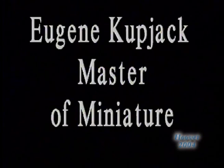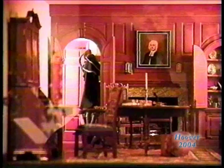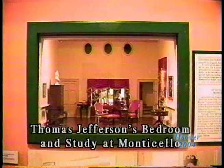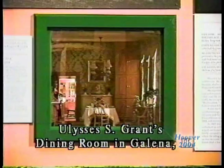And last but not least, we return to the world of miniatures. Eugene Kupjack was widely regarded as a pioneer and leading artist in the field of miniature creation. He combined exquisite craftsmanship with theatrical suggestion to create fascinating rooms in 1/12 scale, where 1 inch equals 1 foot. Through clever lighting techniques and placement of objects, Kupjack created the illusion that a room's tiny inhabitants had just left the scene. His creations were completed without the benefit of computerized technology or high-tech bonding materials, and most detailing was done by hand. Although Eugene Kupjack died in 1991, his sons Henry and Jay carry on their father's legendary craftsmanship at the Kupjack Studios in Illinois.